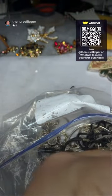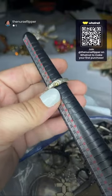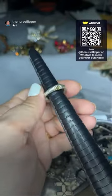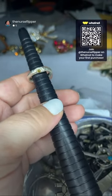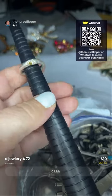The peridot is a size 6. I could start it at 10. This is kind of cool how raw it is. It's almost mid-century modern, like steampunk. Size 6, we'll run it at 10 for 15 seconds.